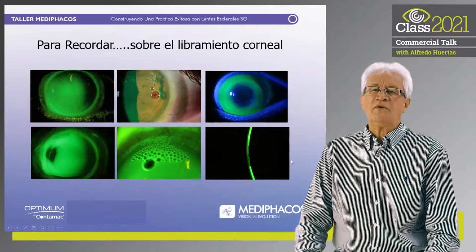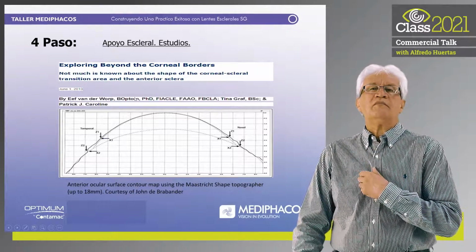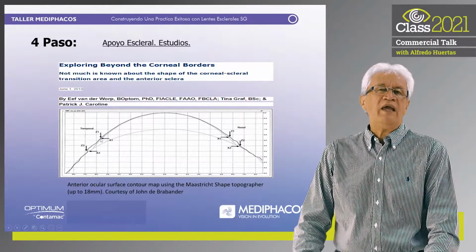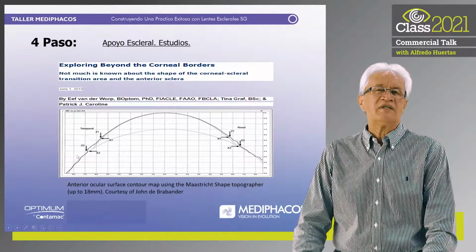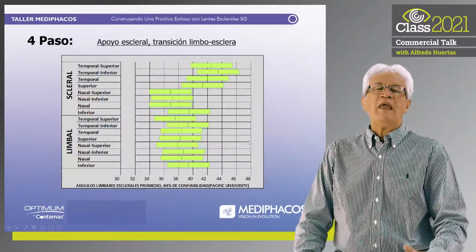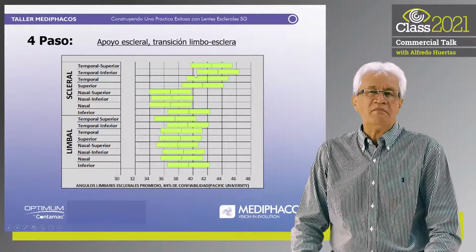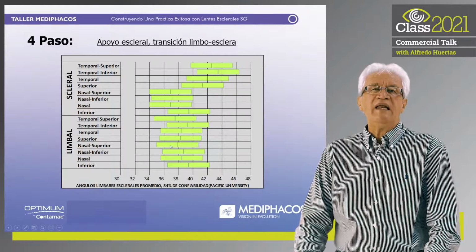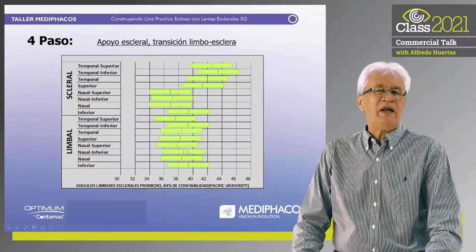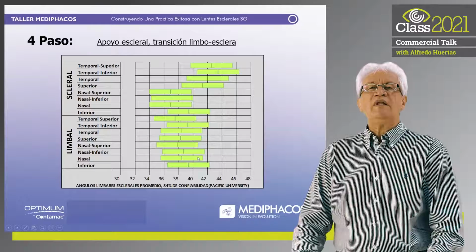Now we will talk about the 4th step, which is the scleral support. There are various studies, such as the one that you can appreciate by Van der Waal and his collaborators, how they found the angles that change from the limbar area to the scleral area that produce tangential convex profiles, where the temporal curvature is greater than the nasal, and it is a combination of changes between these 2 areas. And the reason why we have differences in the peripheries on the lenses and on the limbar and the scleral area. The nasal zones are a little flatter, which leads to differences in the peripheries of the lenses, differences in the support of the limbar and scleral zone.